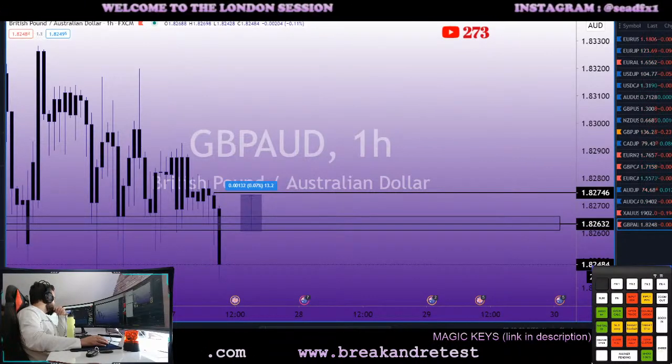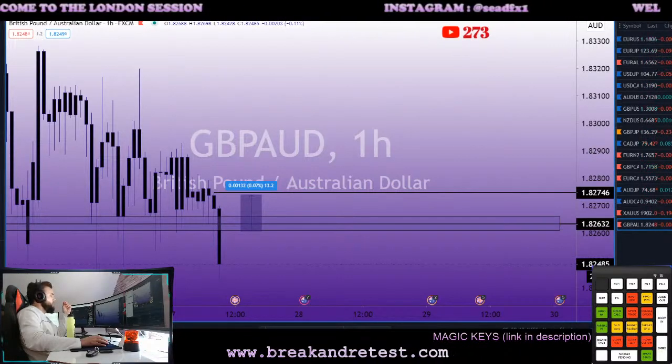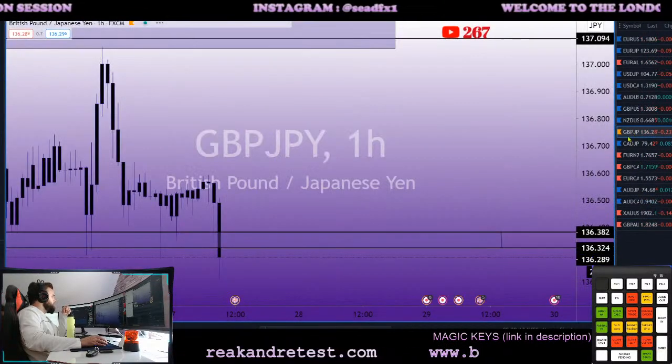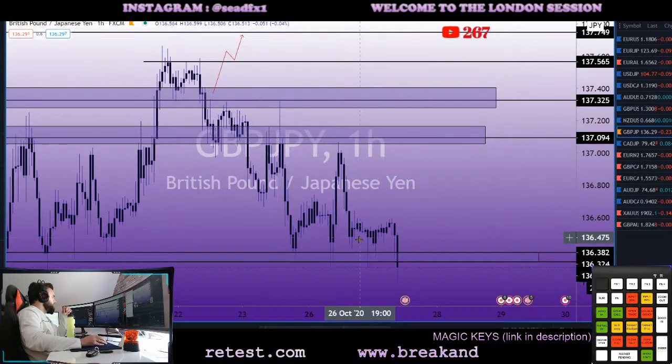Did you trade GJ? No, I didn't. What did you trade? Because I don't see any setup on GJ. Still at this support, we are waiting for price to break below.